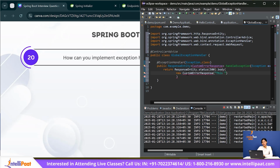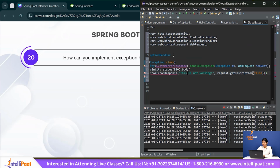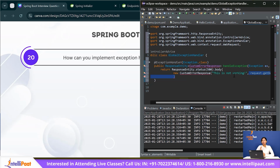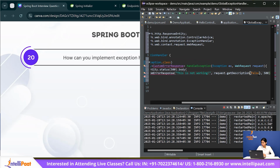This something went wrong is very common. No, this is not working. Okay, and request.getDescription. This is to protect if something is wrong. getDescription false, we're basically trying to, whenever some error happens, log that error here with the help of request. But it's up to you if you want to see the entire description of it. Now the problem is sometimes there will be some private credentials which you don't want to expose to just about anyone on the website. So that's why you should always keep getDescription as false. Okay, this though we'll have to define. That's it.